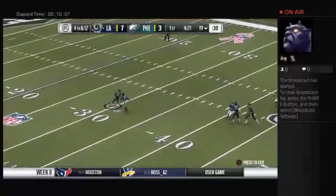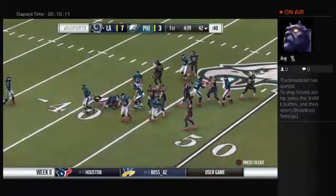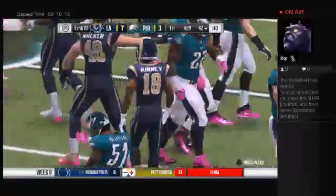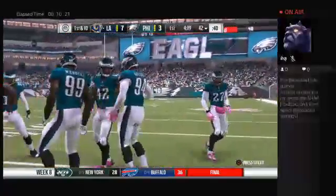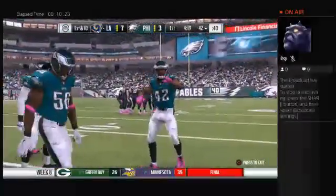Pulled in at the 24. Very good return that time, 18 yards. And the Rams will go on offense here with a 1st and 10. We focus our attention now on the Eagles' defense. And a touchdown given up the last time they were out there, so maybe need to refocus a little bit.